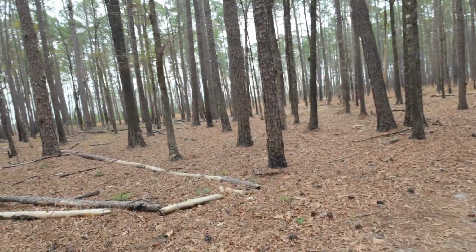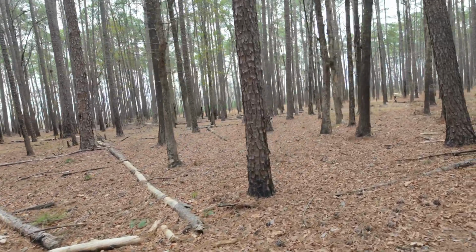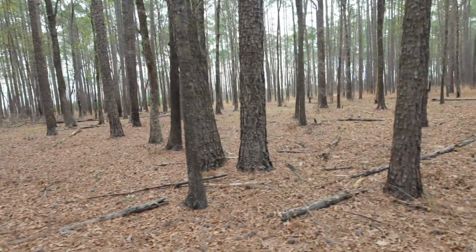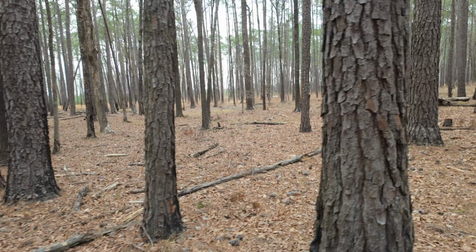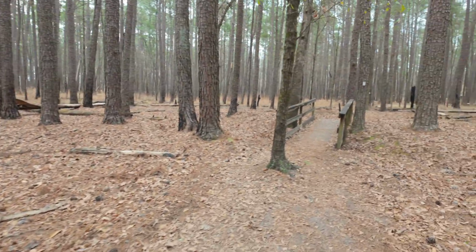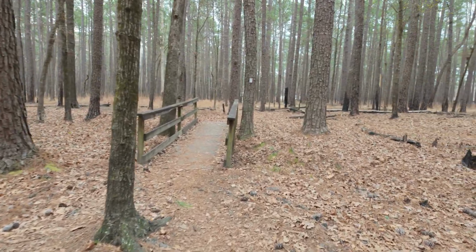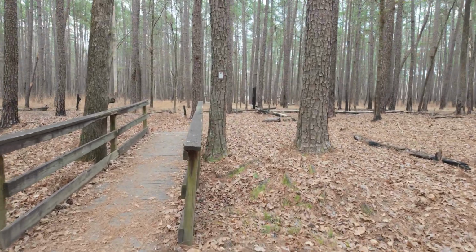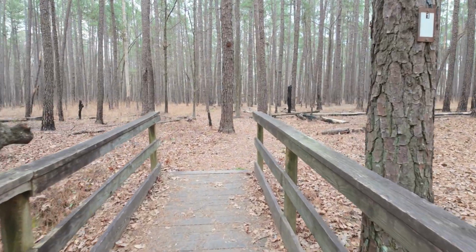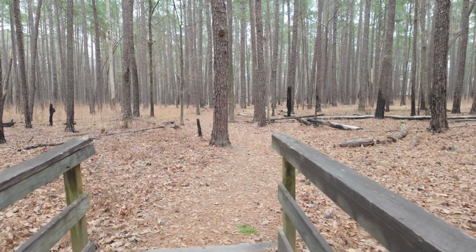I kind of thought I was going to head off in this direction through these trees. Sort of looks like there's a bluff over there, which is where I assumed I was headed. But this looks like we're maybe heading back toward the road, and I don't really feel like that's what I want to do.